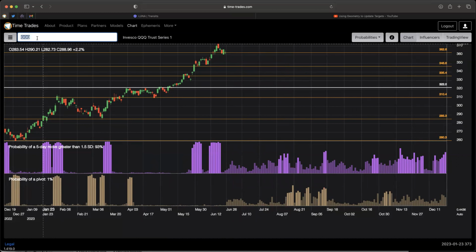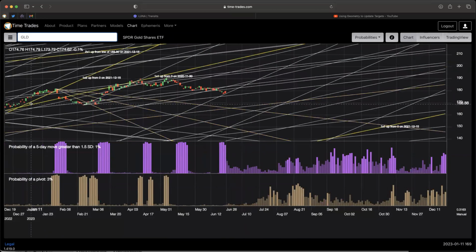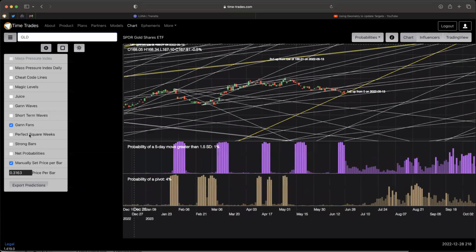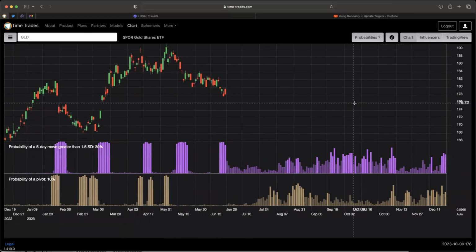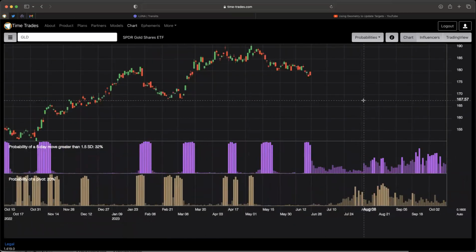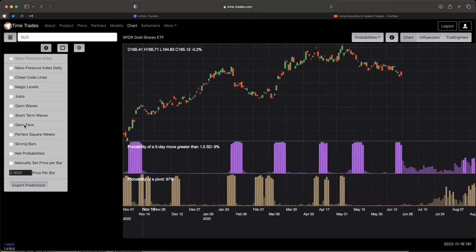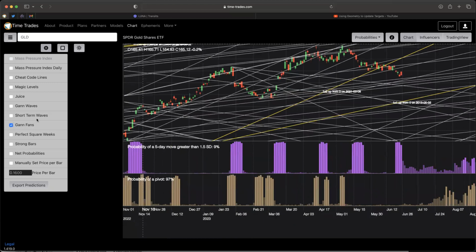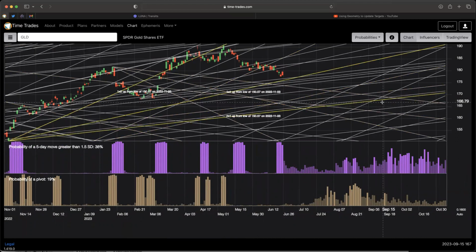Okay, let's take a quick look at gold here. For gold, we've got Gann fans on. One of the things I always encourage new time trades users to start with is Gann fans. So I'm just going to walk through that on gold so you can see how to square the chart and take advantage of the Gann fan feature, which I think is very powerful and probably the easiest and simplest way to stay on the right side of the market. When you turn on Gann fans, you're going to see a mess of lines. This is a feature, it's not a bug.